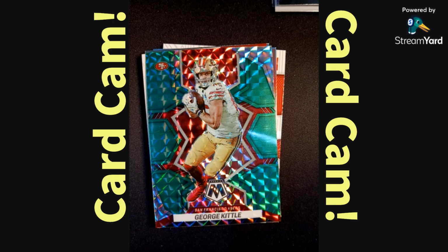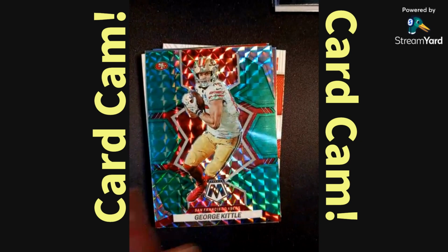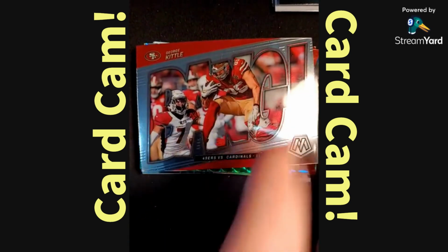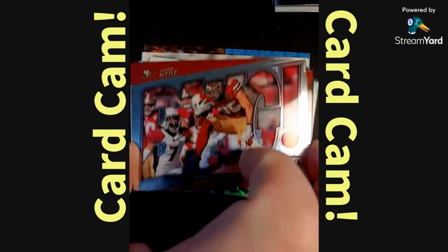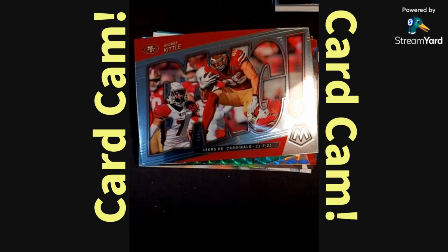All right, and then we have another George Kittle here, I believe. And we've got to change our alignment for this one. We've got a horizontal card. We've got a 2022 Panini Mosaic Bang insert, again of George Kittle. We've got a little bright reflection there. Let's see if I can work that a little bit.